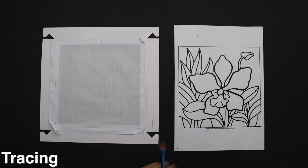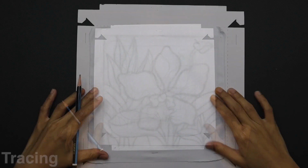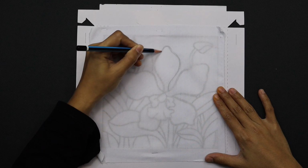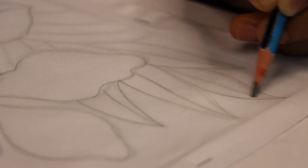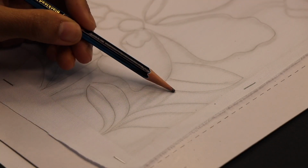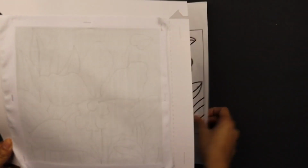It starts with tracing of your design. You can do your design onto a piece of paper, put it underneath and lightly trace the outline with a pencil. Remember, do not press hard, just lightly enough for you to see the lines so that you can create the wax line, or we call this the resist.